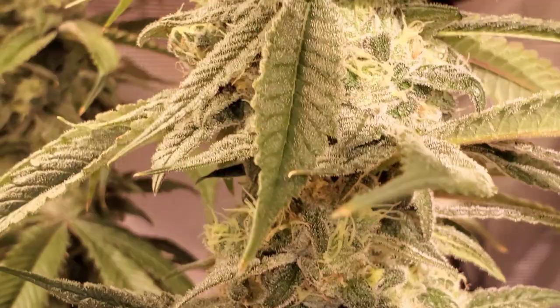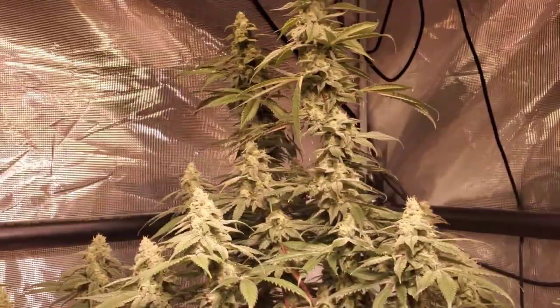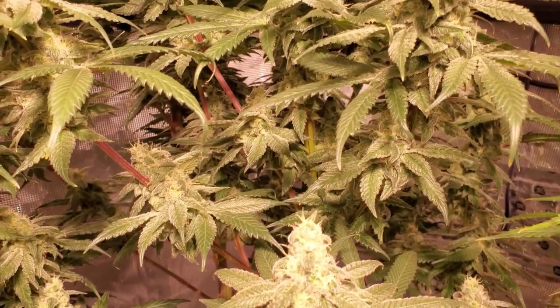The frosting is just stupendous. I mean, you guys are seeing it. Just gorgeous. And she just turned into this giant, beautiful goddess of dark green and just explosion of huge, massive trichomes. I can't wait to see if she starts to purple up like the blueberry does that she came from. That would be awesome to cap her off.